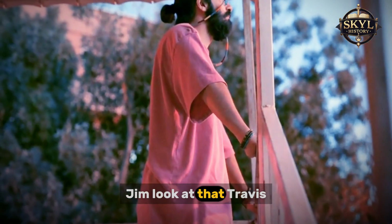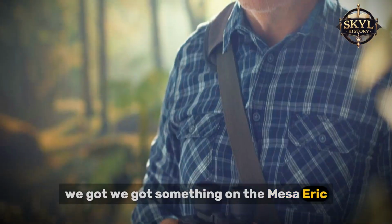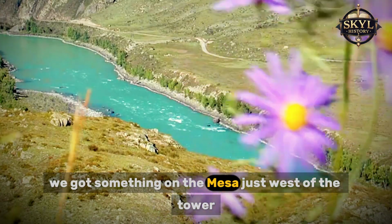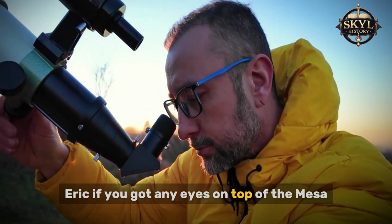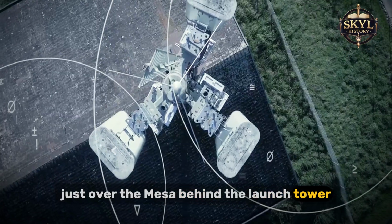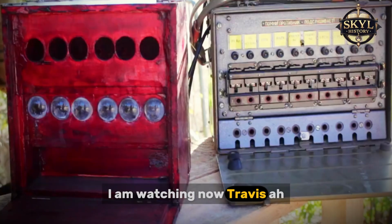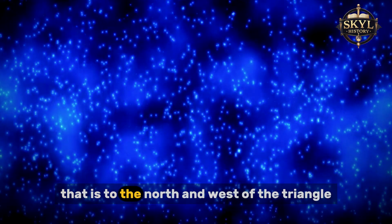Look at that. We got something on the mesa. We got something on the mesa, just west of the tower. If you got any eyes on top of the mesa that can look north, just over the mesa, behind the launch tower. I am watching now. Please be advised I do show a moving point of light that is to the north and west of the triangle.